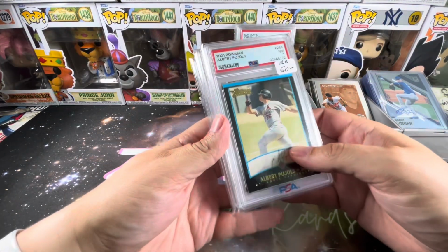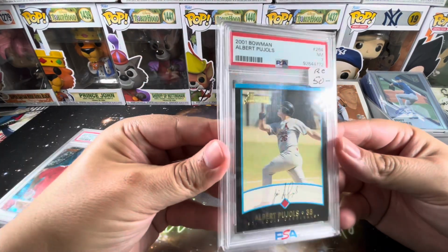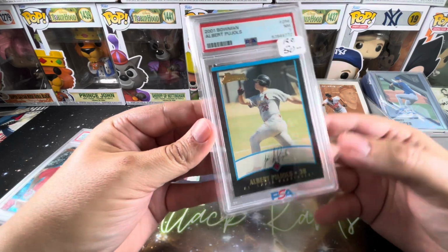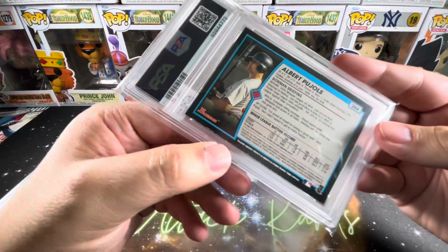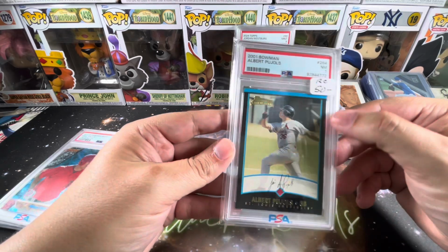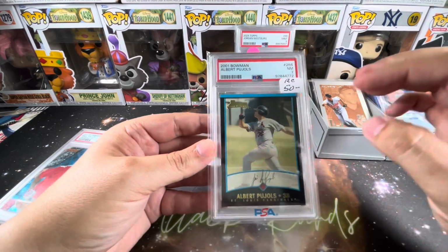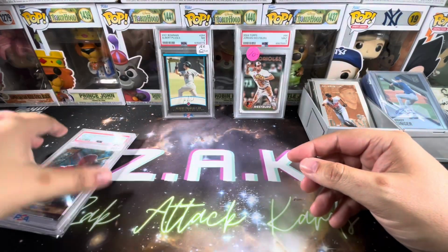The guy was awesome. But Albert Pujols, 2001 Bowman rookie, has some nice eye appeal. It got a 7 most likely because of the chipping you see on the back. You can see some whitening on the edges, and you can even see a little bit on the front. But I think the card itself, like the picture and everything, is fantastic. So I was more than willing to add it to the collection.